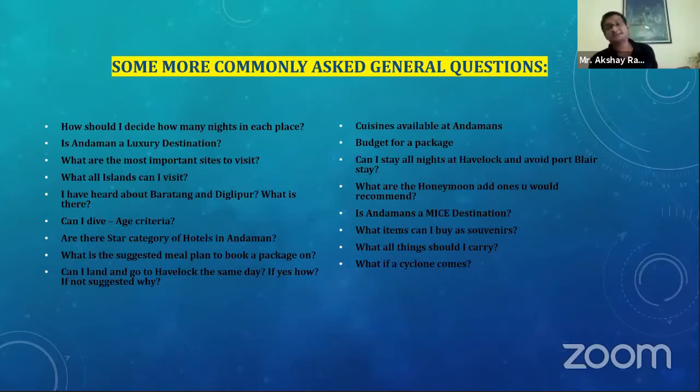Can I stay all nights at Havelock and avoid a Port Blair stay? No, you cannot stay all nights in Havelock as per the current schedule. You can go straight, but the last night you will have to spend in Port Blair because the ferry from Havelock reaches Port Blair by 12:30, and the flights have taken off by 12 o'clock. So that is why the last night you will have to keep in Port Blair.